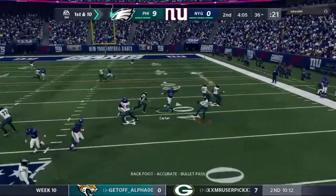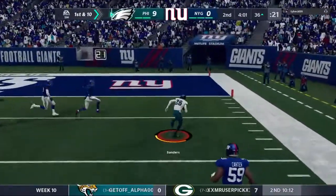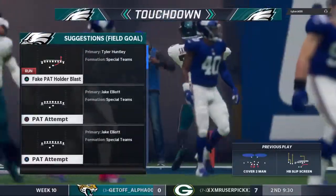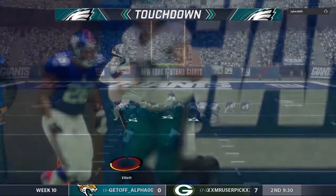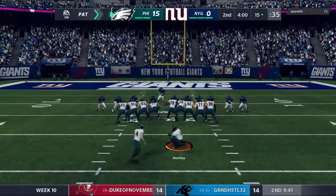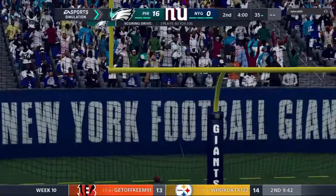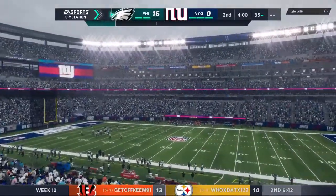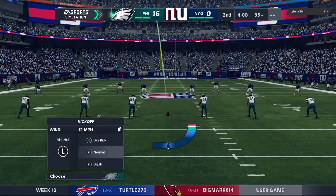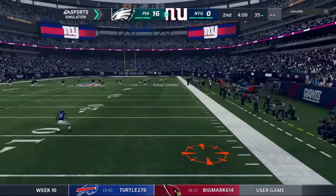They'll look to throw here. They'll try and set up the screen. It's complete. And he's got some space here. And he'll take it into the end zone for an Eagles touchdown. Miles Sanders, his 11th touchdown of the year. And the Eagles able to push further out in front. And he atones for his miss the first time around as this one is up and good to extend their lead. 16, Giants nothing. Jake Elliott. Now after the touchdown, here's Elliott on to kick it away.